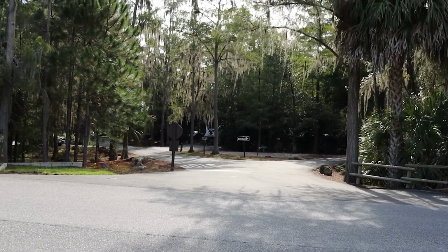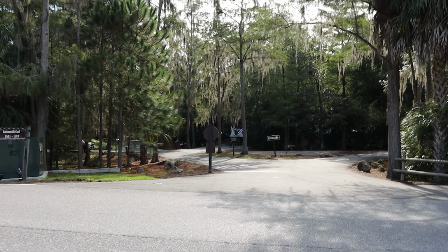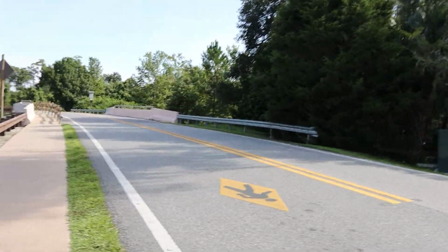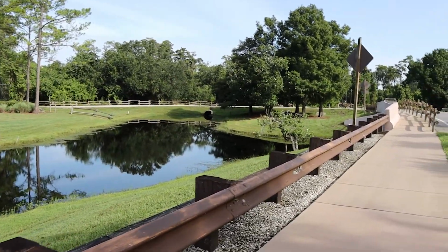There is tetherball over in this loop. We actually stayed at that spot where that little camper is one time. Fun fact for you, we do occasionally enjoy tent camping as well.